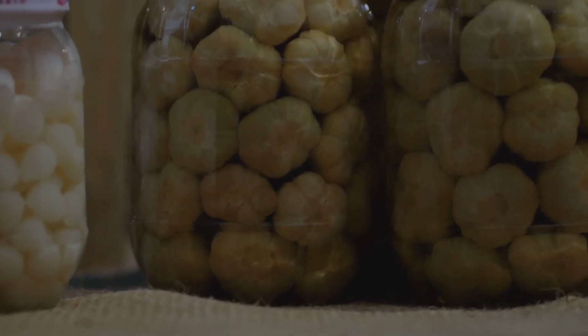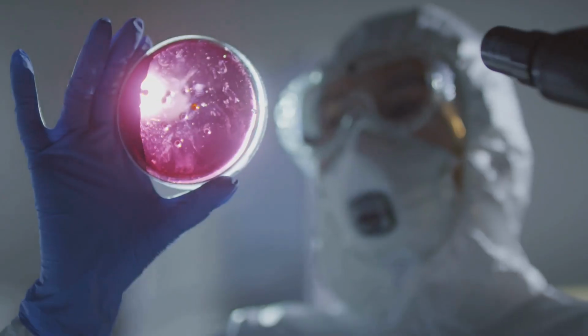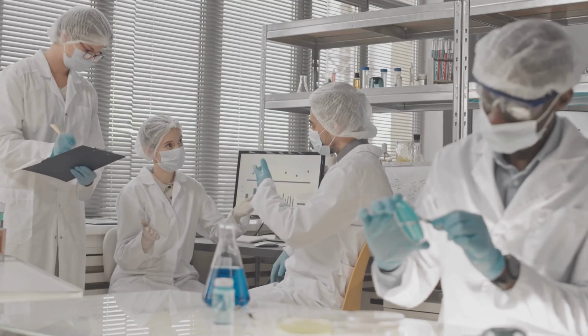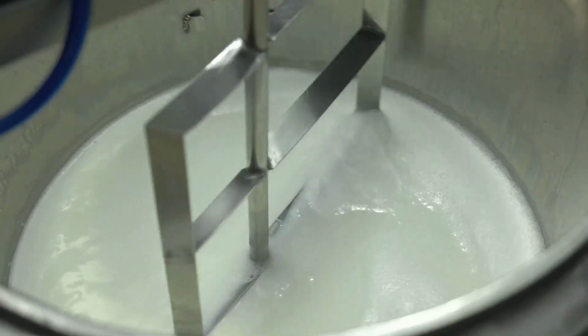Sterilization is a critical food preservation method involving using heat or chemicals to destroy all forms of microbial life, including bacteria, viruses, and spores. This process ensures that the food is entirely safe to consume and can be stored for extended periods without spoilage. Typical sterilization uses include canned foods, dairy products, and certain beverages.